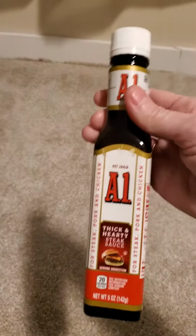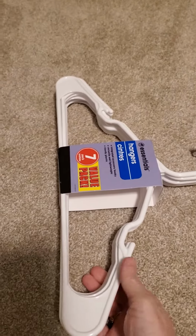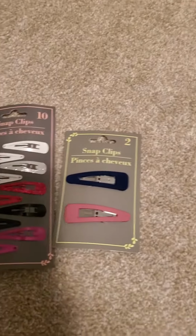So I picked up some A1 steak sauce. I picked up some Glad gallon freezer bags. I picked up some Puffs Plus tissues. 7 coat hangers. 2 different kinds of little barrettes. I picked up 2 of these.